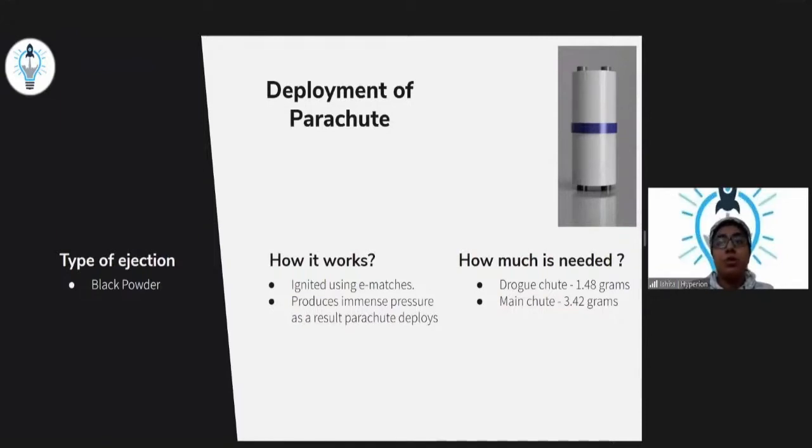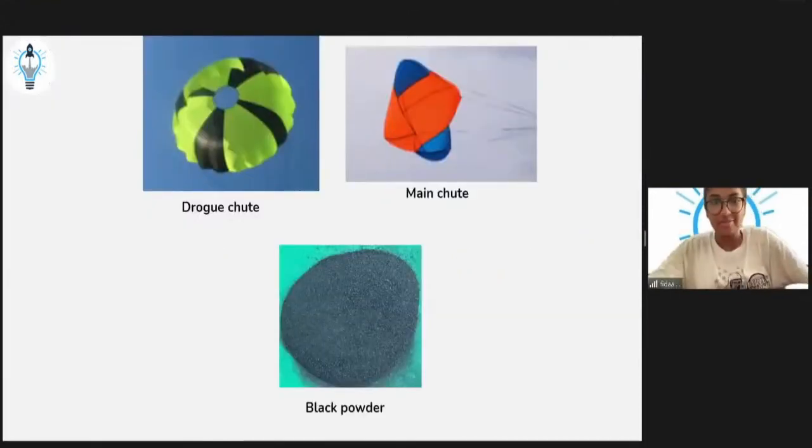The amount of black powder required as per our calculations is 1.48 grams for the drogue chute and 3.42 grams for the main chute. These are the parachute and ejection charge we are using in our rocket. Over to you, Fida. Thank you, Ishita, for the wonderful explanation.